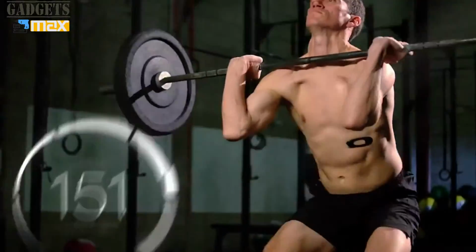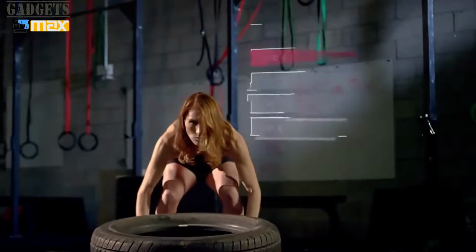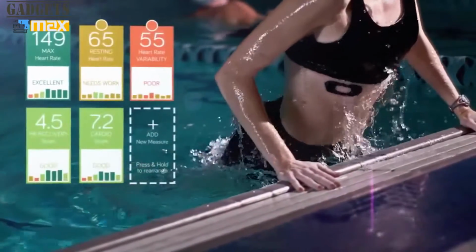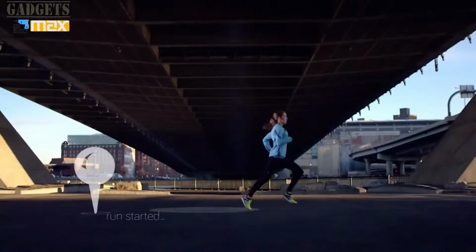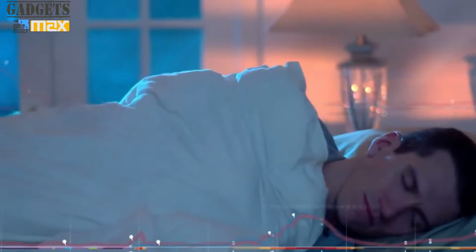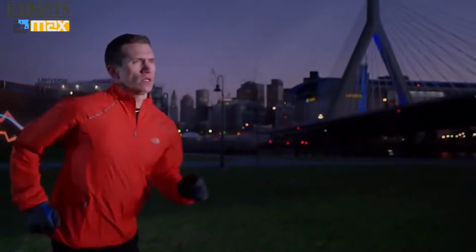First, we made a heart rate monitor that was infinitely more accurate. We taught it to talk with virtually any device or application. We gave it a memory, so you don't need to have your phone nearby. And a brain, so it knows exactly what you're doing and for how long. And designed it to fit effortlessly into your life, all day, every day. It's smart enough to know when you're in danger of overtraining and when you can push it to the limits.